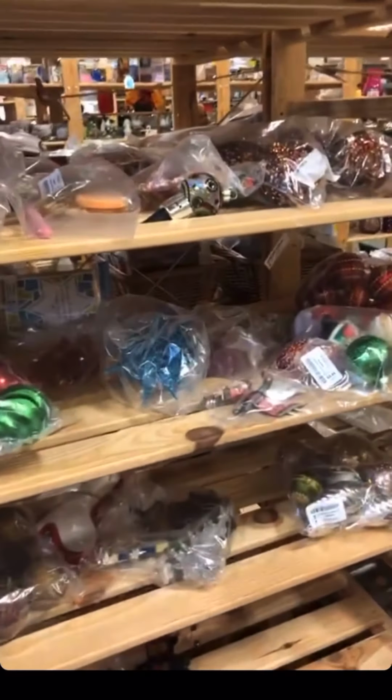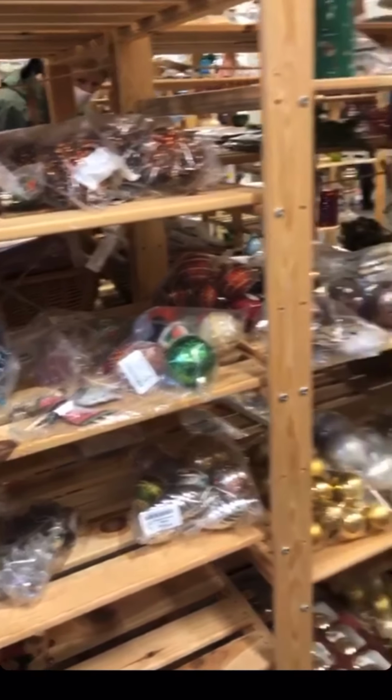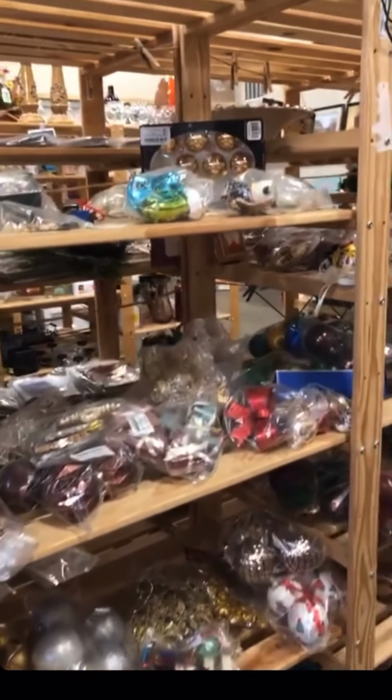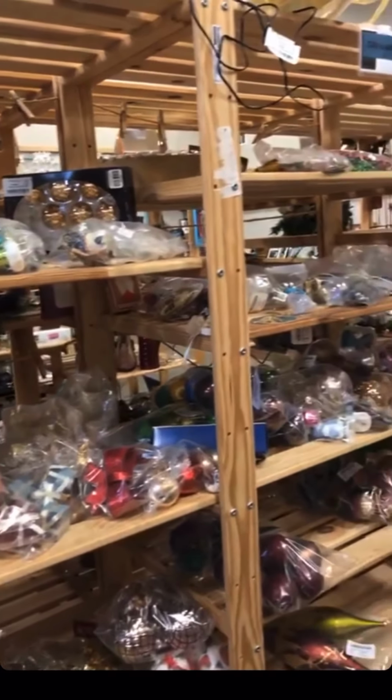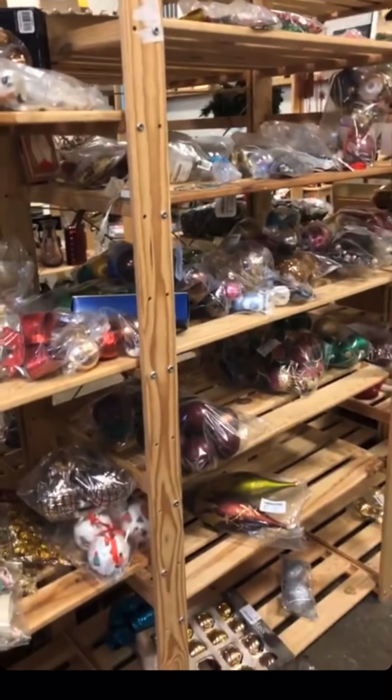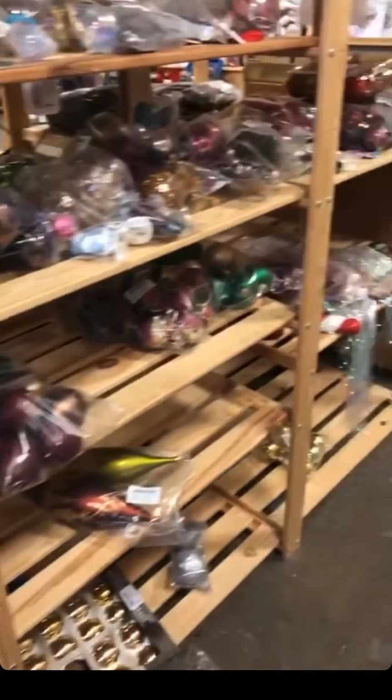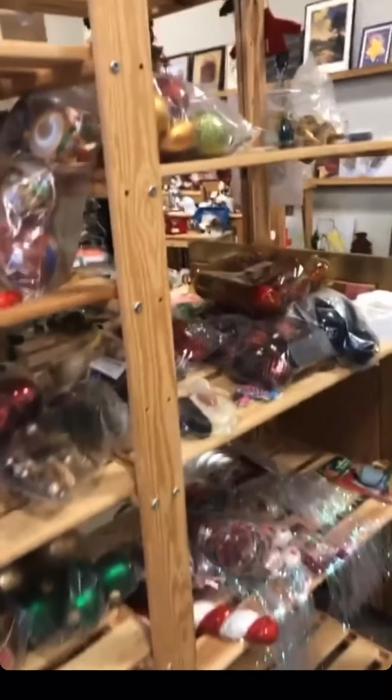They have all their ornaments bagged up here. What I noticed is that there were maybe one or two good ones, like Shiny Brights or vintage, in a bag, and then the other ones are not so good. But as I've said before, buy those bags anyway, because the ornaments that you will get are worth the price most of the time.